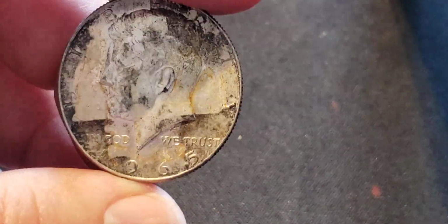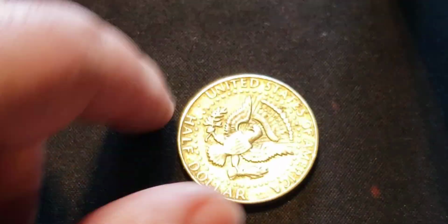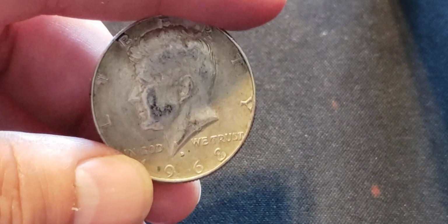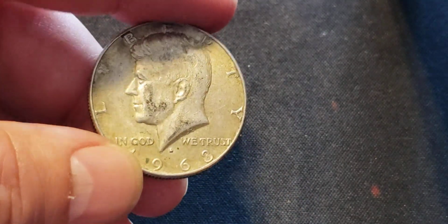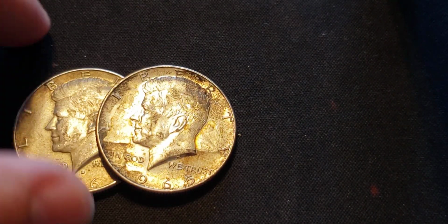40% half dollars were produced between 65 and 70, I apologize. 1964 was a 90% silver Kennedy. So, also got this one in the second box, a 1968 Denver. And this one again is 40% silver. So that's two 40%ers.